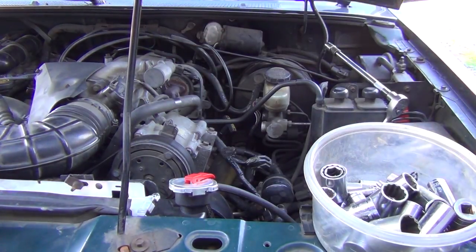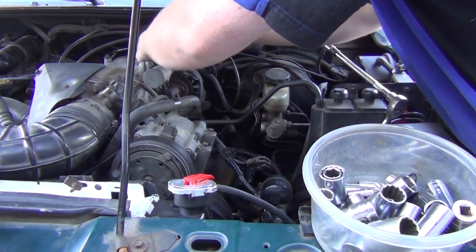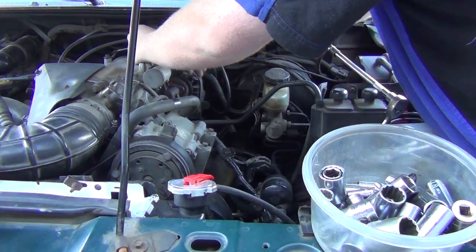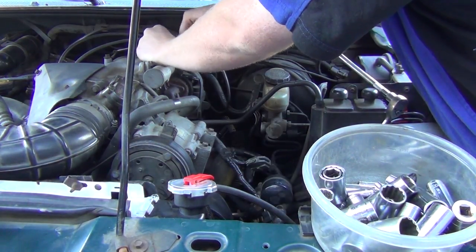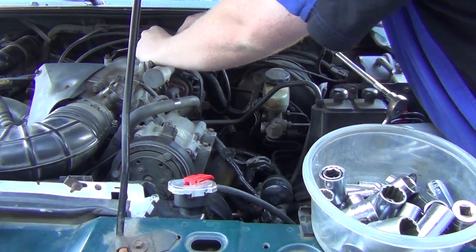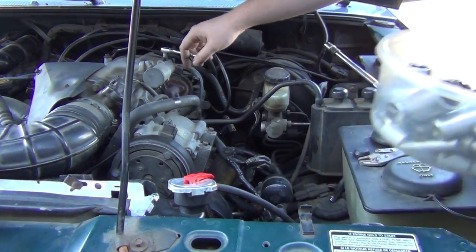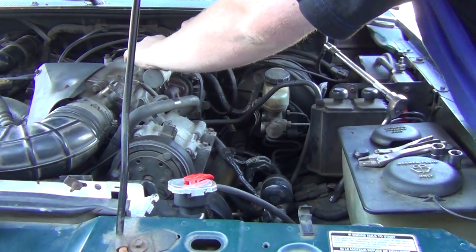Oh, thank God it's an 8mm. You know, you're like, fuck. I've had people gripe at me for doing stuff like this where you remove this little bracket just to get it out of your way, and someone's like, well, you don't have to do that.